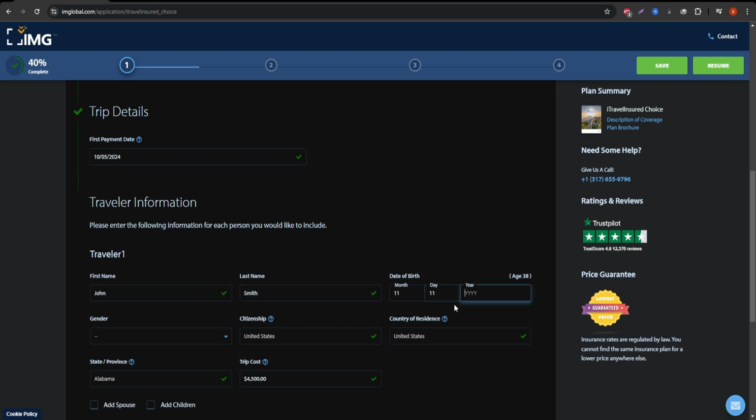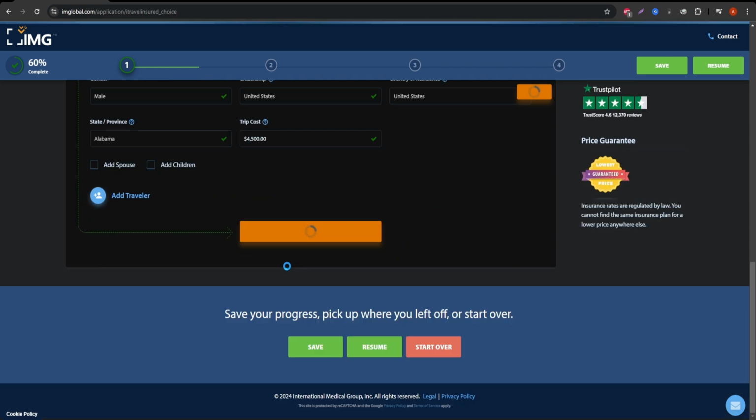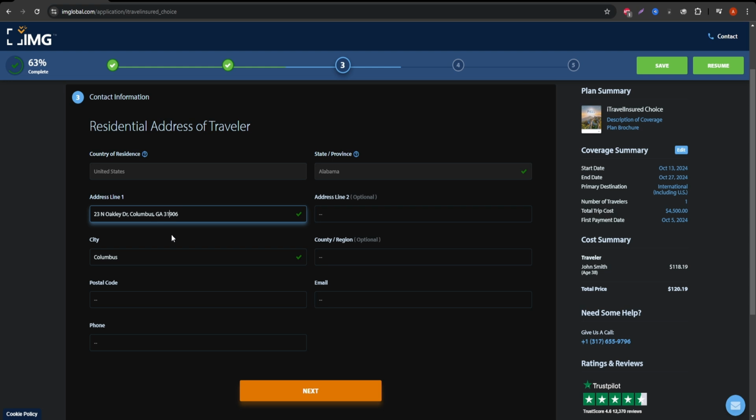Now, let's go over the cost. One of the great things about IMGlobal is that you can see your premium estimates instantly after entering your trip details. The pricing varies depending on your destination, duration of the trip, and the level of coverage you choose. Overall, it's a straightforward process to get a quote and understand what's included.